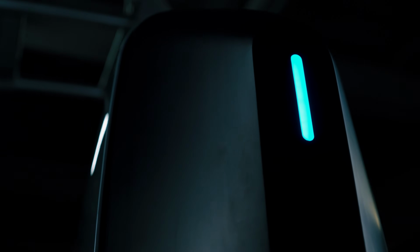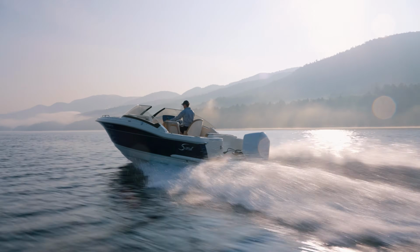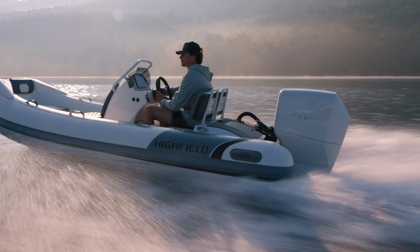For me, there's still an element of excitement every single time I get on one of our boats, and I get to experience what we've created. The idea behind Flux Marine was really there has to be a better, more sustainable way to propel a boat, and Flux Marine was the vessel by which to do that. Flux Marine is building an all-electric, zero-emission electric outboard system to be the first true drop-in alternative to a combustion-powered boat.